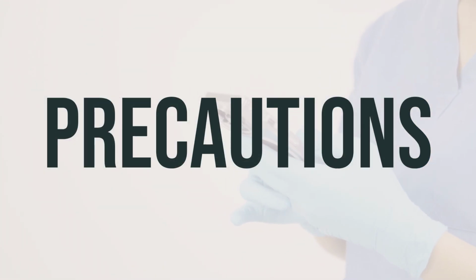Before using this medication, make sure to inform your doctor or pharmacist about any allergies you may have to penicillin, cephalosporin antibiotics, or procaine. It's also important to discuss your medical history, especially if you have kidney disease, breathing problems, heart disease, or certain blood disorders. It's crucial to note that this medication may affect the effectiveness of live bacterial vaccines, so be sure to inform your healthcare professional if you are using this medication before receiving any immunizations or vaccinations.